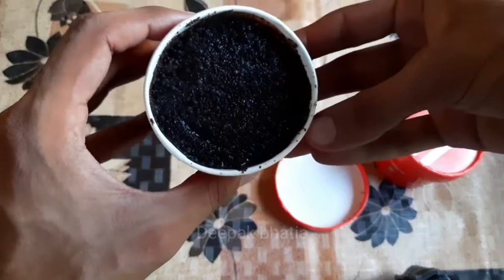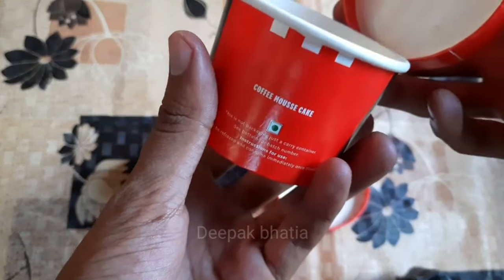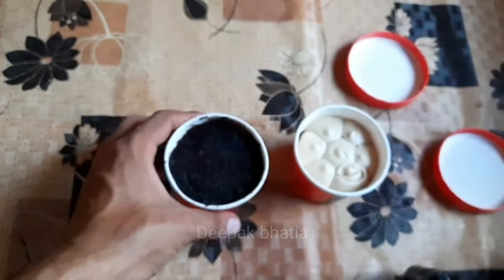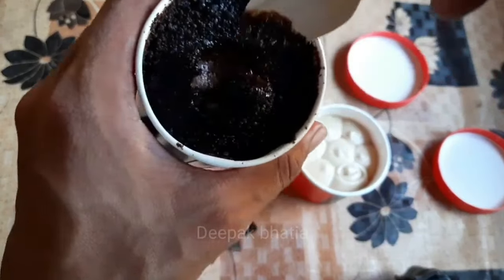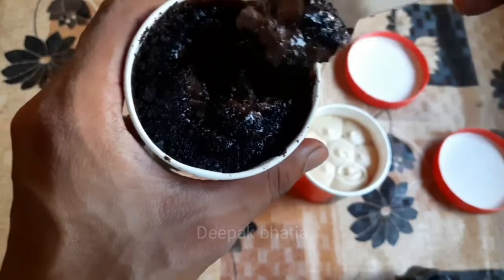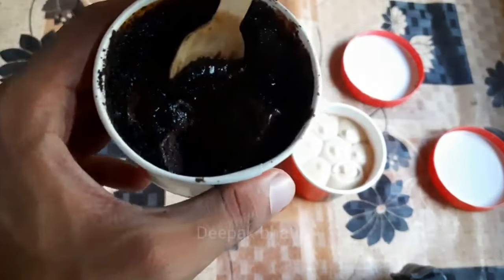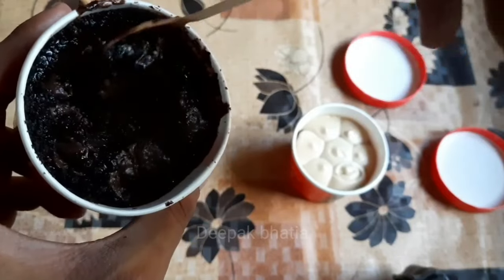So this is the choco mud pie, and this is the coffee mousse cake. So let's try this. So guys, in taste wise, taste is very much similar to dark chocolate, very much similar taste.